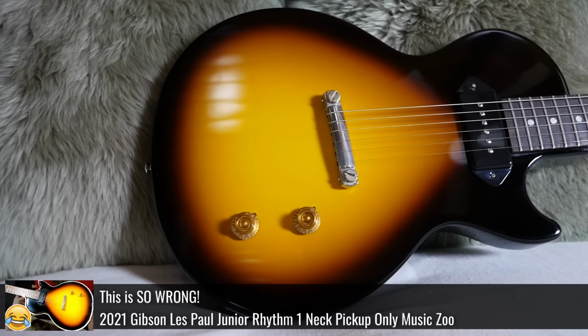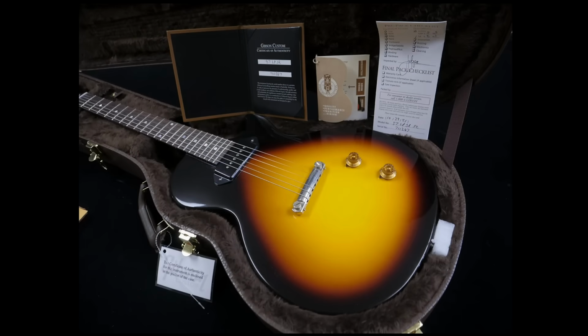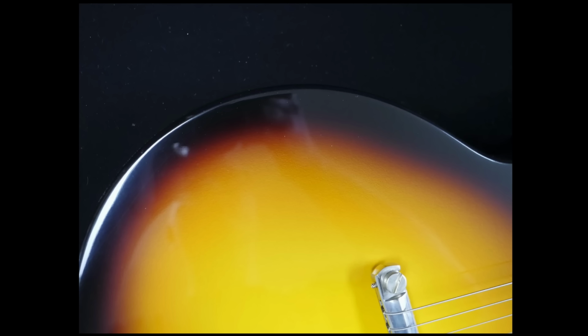If you're interested in a similar guitar, they also made a Les Paul Jr. Rhythm. It's just one of those weird oddities that'll take the very right person to appreciate. But if anybody's interested in this one, or you got something to trade, we can talk, or it looks like Music Zoo has a couple of them too.